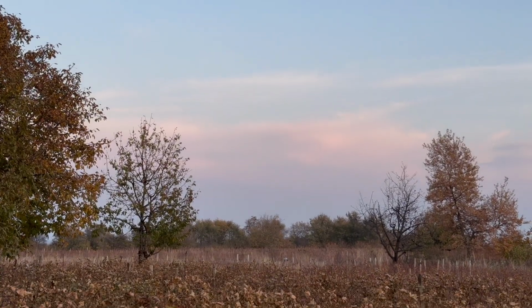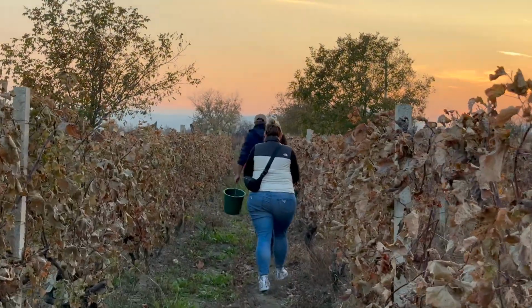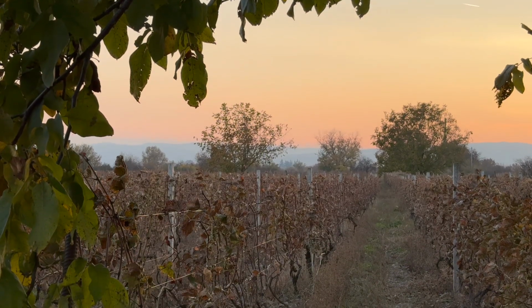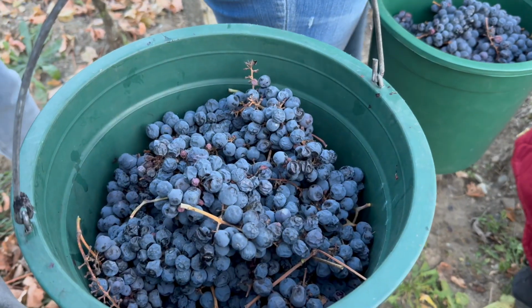From the village, our wine tour continues with a trip to a vineyard. We're not here during the harvest, but there are a few grapes clinging to the vines. We do a quick pick, then drive to a local family's home to tread the grapes with our feet in a big wooden trough. I've always wanted to do this, and it's as fun as I imagined.